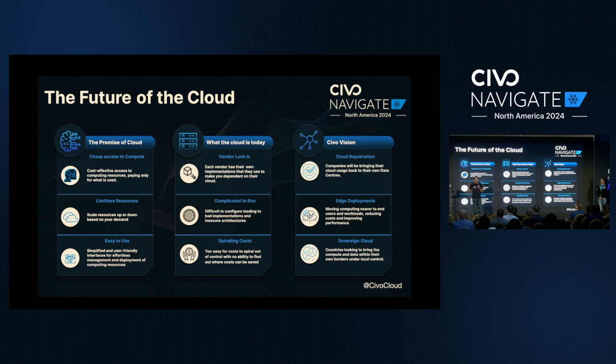So I think we'll all agree that when cloud started and we started moving workloads to it, we were promised cheap access to compute with nearly limitless resources. And it's something that was going to be very easy to use. And I know if I think back 10 years ago, I feel this is where the industry was. That when we started something up in the cloud, it felt like, wow, it's up, it's running, I don't have any hardware in my data center, and I can just start consuming this.